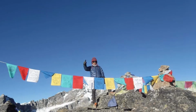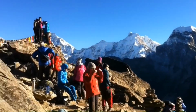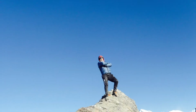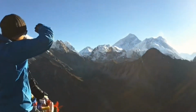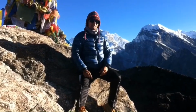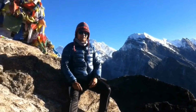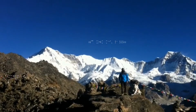Gokyo Ri is a 5,357 meter high peak in the Khumbu region of the Nepal Himalayas. It is located on the west side of the Ngozumpa Glacier, which is the largest glacier in Nepal and reputed to be the largest in the Himalayas. From the summit of Gokyo Ri, it is possible to see four 8,000 meter peaks: Mount Everest, Lhotse, Makalu and Cho Oyu.